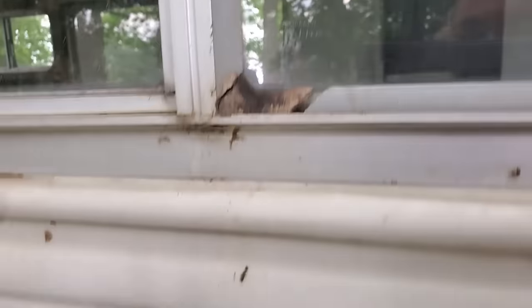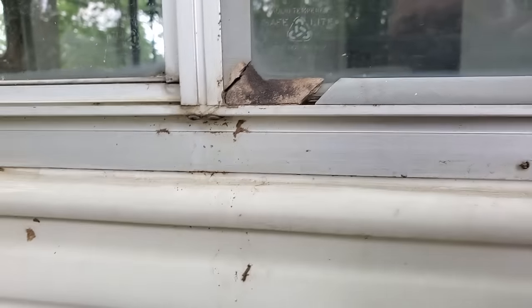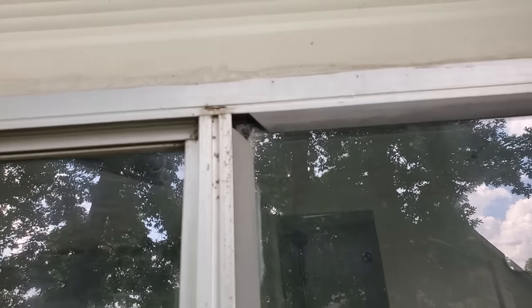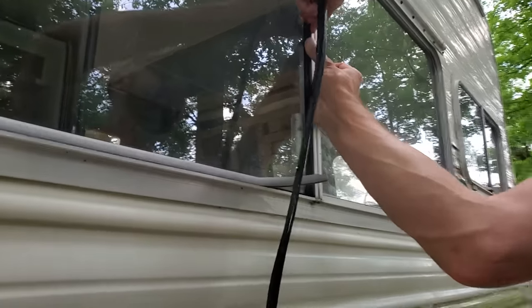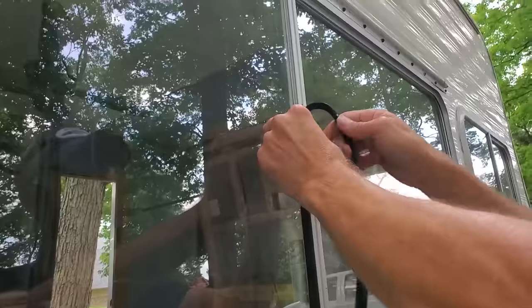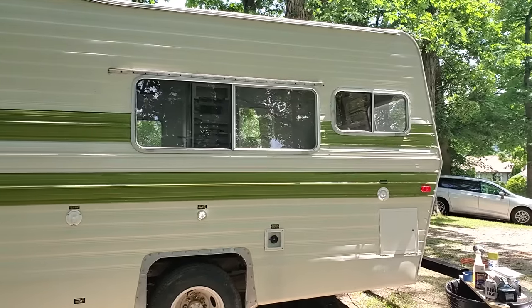Next up was the window seals. They were dry rotted and shrunken, and so we got online and ordered some new window seal. Adding these new rubber seals would help to make it watertight and keep out that rain. It's just going in? I don't know. I would like to think it is. New window seal is in these windows.